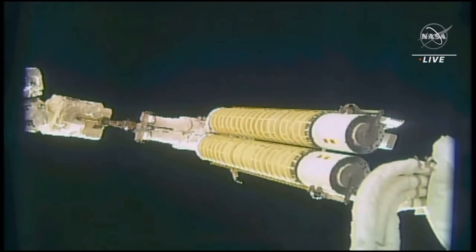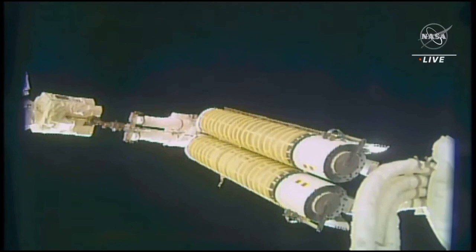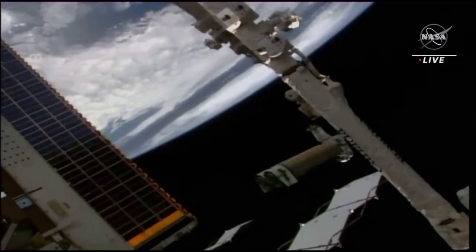Flying toward the west coast of South America, Josh Cassada holding the ISS rollout solar array being maneuvered toward the starboard 4 truss worksite for its installation to augment power capability for the 3A power channel on the International Space Station.